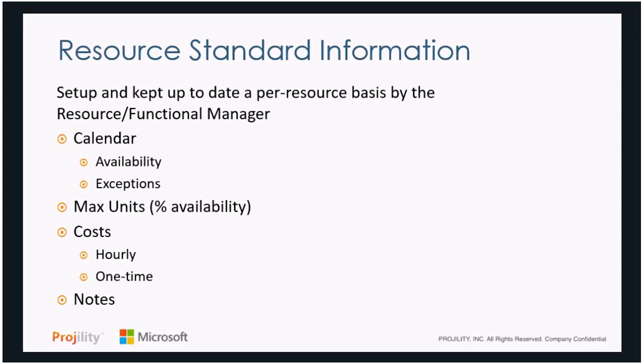We're also going to be able to set up something called max units, which is a percentage of availability that a resource is available to work across all the work in the system. We're going to be able to set up their costs, which are things like hourly rates or one-time expenses, whether it's a person or a piece of equipment. We can use this to do bottoms-up costing on our projects and see how we're doing. And finally, we can enter different information and notes on these resources. So this is one thing to consider: who's going to be keeping this information up to date? And typically, it's that functional or resource manager.